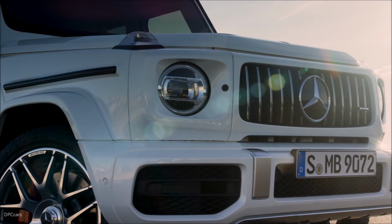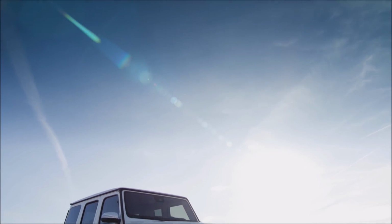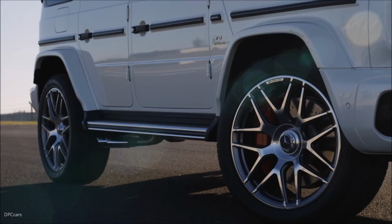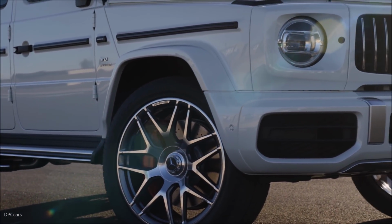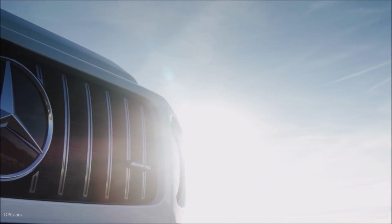At the heart of every AMG is a big engine. In this case, it's a variant of the 4.0-liter twin-turbocharged V8 that's found in everything from the AMG GT R to the S560. In this guise, the engine makes 577 horsepower and an earth-shifting 621 pound-feet of torque, the latter available from 2,500 to 3,500 revolutions per minute.